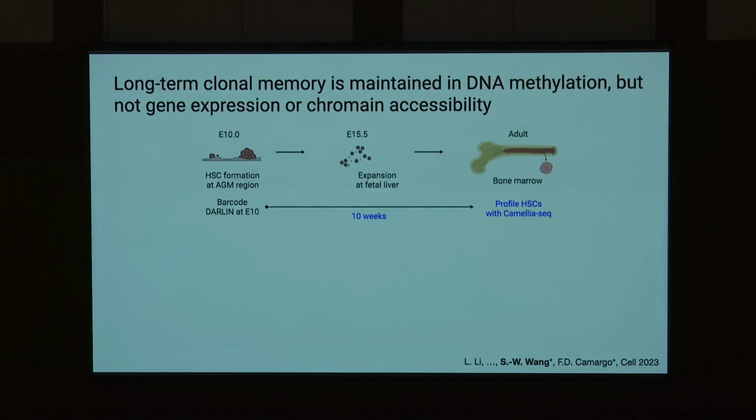Applying this tool, we studied blood development. Here we barcoded the mice at the embryonic stage E10. The HSCs migrate to the fetal liver and then go to the bone marrow. At this stage, after about 10 weeks, we collect all the HSCs, and for each HSC, we profile it using the multi-omic method.